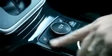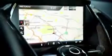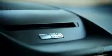You can also add features like blind spot warning, a Sony premium audio system, heated seats, navigation, sync with My Ford Touch, and this nifty 3-prong outlet, which means you'll have no excuse for being unproductive wherever you are.